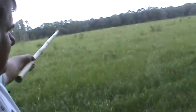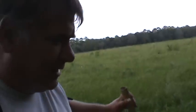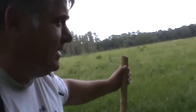So you see, I'm going along the perimeter. This large field, on the other side where the tree line is, it's where the swamp area is. That's what I'm trying to get to. That's where the wildlife is at.